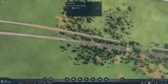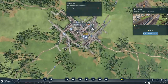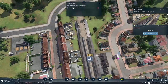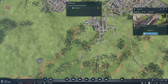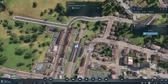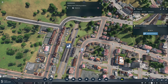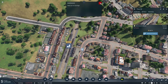What's this exclamation mark? Train 50 has a problem. Why do you have a problem? Oh, where do you want to go? You don't actually have a problem. You're just pretending to have a problem, aren't you? Okay, if we turn you round and then round again. That's it.